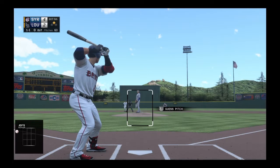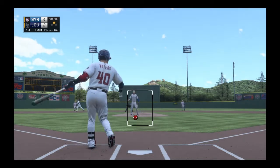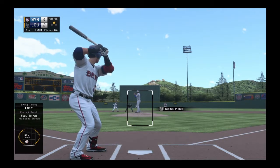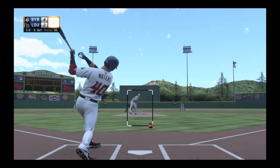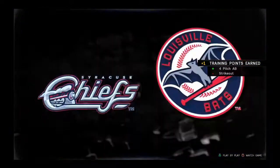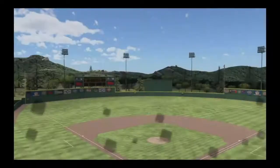It's 1-1. Foul right at the plate. The count moves now to 1-2. Has to be thinking strikeout here. Got him. That's a good pitch right there on a 1-2 pitch. You see that big old sweeping breaking ball.